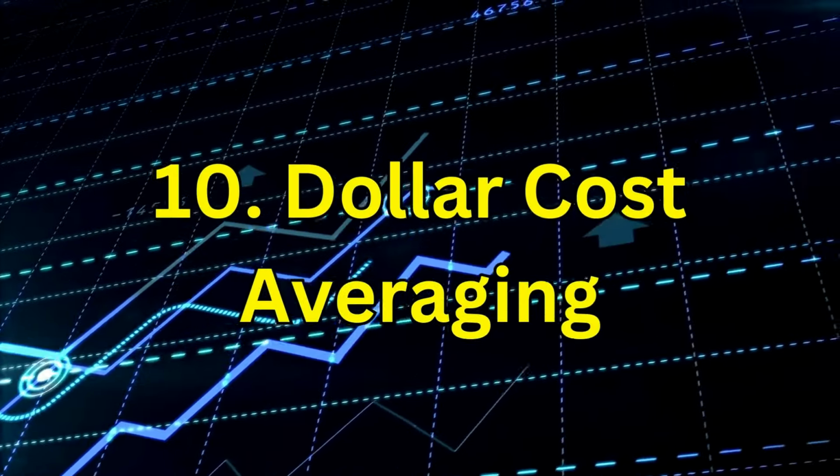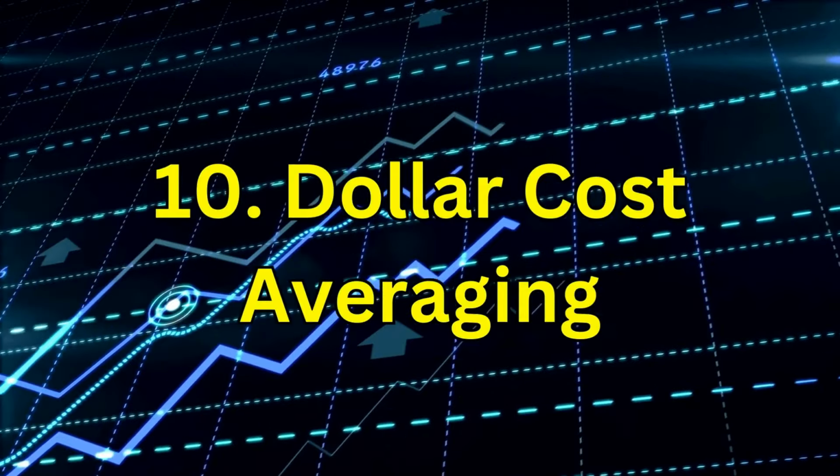Dollar cost averaging is an excellent way to invest. This is when you invest a fixed amount regularly, regardless of the stock's price. This approach spreads out your investment, reducing the risk of buying at market highs and allowing you to benefit from dips over time. Many of us dollar cost average without even knowing it in our retirement accounts, where our companies take out a portion of each of our paychecks and automatically invest that on a monthly or bi-weekly basis, or however your company does it.